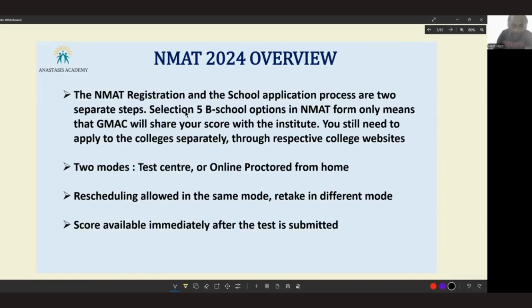NMAT 2024 overview. The NMAT registration and the school application process are 2 separate steps. You need to complete both these. Now, you get to select 5 options in the NMAT website, where you can select which B schools you want your scores sent to. Beyond 5, you will need to pay additional money, but you will most likely not go beyond 5, because a lot of B schools on the list are based out of Angola and Nigeria and other countries. Low-level B schools are mentioned there. Additionally, just because you selected a particular B school on the NMAT website, that does not mean you don't need to go to those colleges separately and apply again. You will also need to do that.